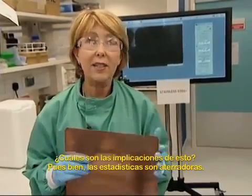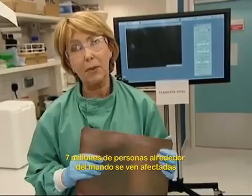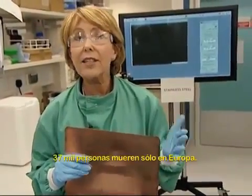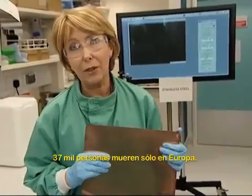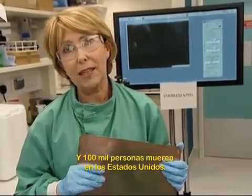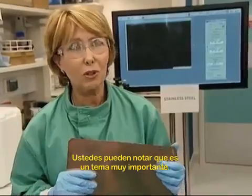Well, the statistics are terrifying. 7 million people around the world are affected by healthcare-associated infections. 37,000 people die in Europe alone. That's as many people as die on the roads. And 100,000 people die in the States. So you can see it's a huge, huge issue.